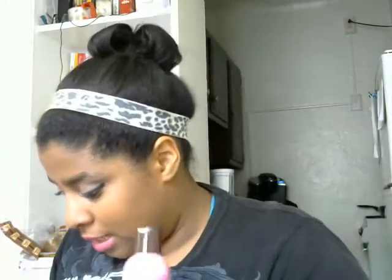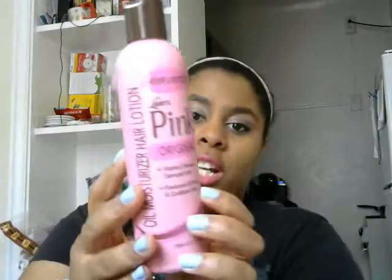Anyway, I've got two more items and then I'll be done and get out of your face. This is the Luster's Pink Original Hair Lotion, the Moisturizer Hair Lotion. Oldie but a goodie. Everybody knows about this. I remember growing up, everybody was using Pink Luster this, Pink Luster that. So I was always kind of anti Pink Luster because everybody was talking about it. If something's hyped up, I just want to go against it for some reason. So I never really used it.